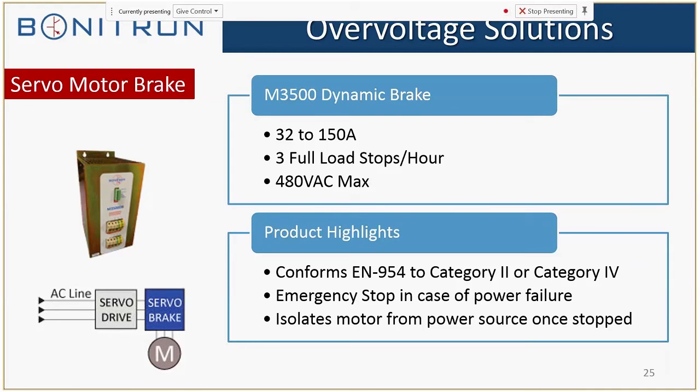We have a safety brake here that can be used for servo systems. So this is basically an e-stop for your servo systems, from 32 to 150 amps. You can do 3 full load stops per hour at 480 volt AC. It meets EN 954 category 2 or 6. Emergency stop in case of power failure is all this is. You can go on our website and see the cross reference for it.